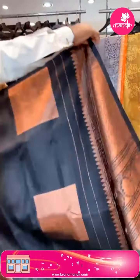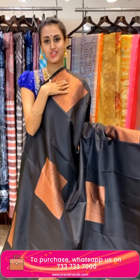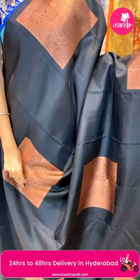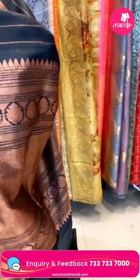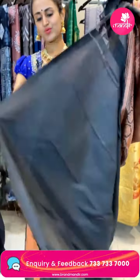Now moving on to the next saree. This is again a beautiful one, in the color black. And black, who doesn't love a black dress? Tell me. Every girl loves black, including me. You look bomb when you wear black. So for the body, you have amazing floral booties and boxes. And the border is borderless. And here comes the pallu, which is brocade. And the blouse is self.